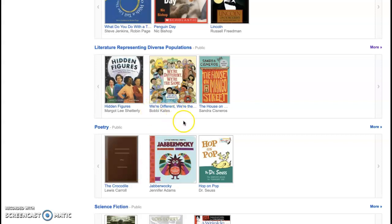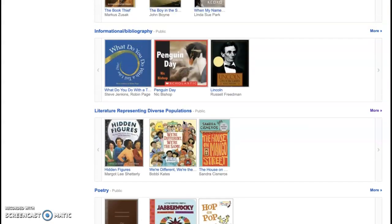Definitely would choose to use We Are Different, We're the Same, because that talks about inclusivity and diversity. Let's see, I'd also use Penguin Day. It kind of reminds me of Planet Earth, those documentaries, but it just focuses on penguins, and I think penguins are really fun to learn about. I enjoyed learning about penguins when I was a child, and I know that children would love to also continue to learn about penguins.